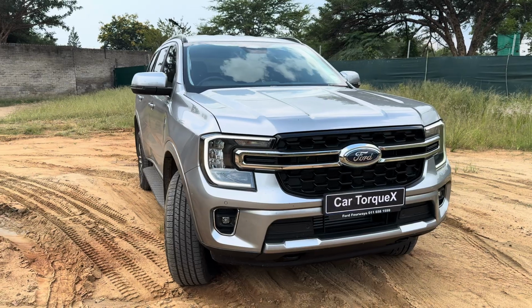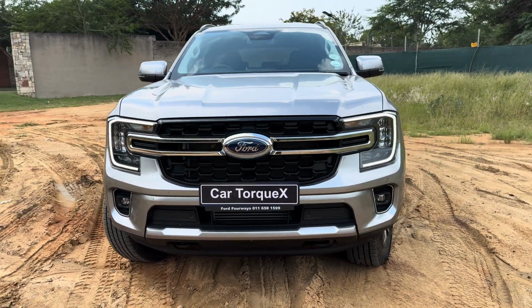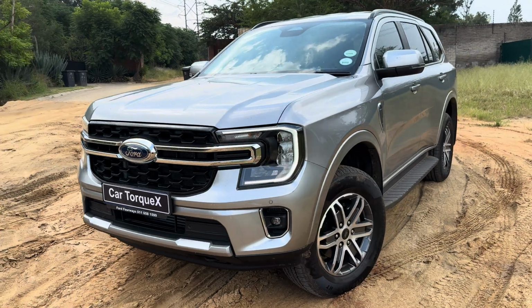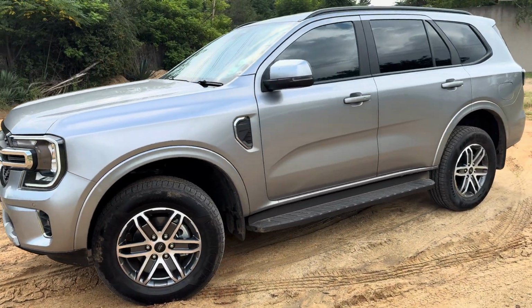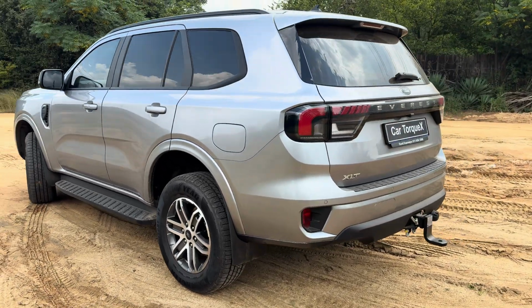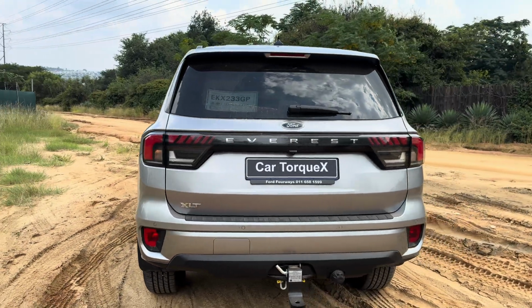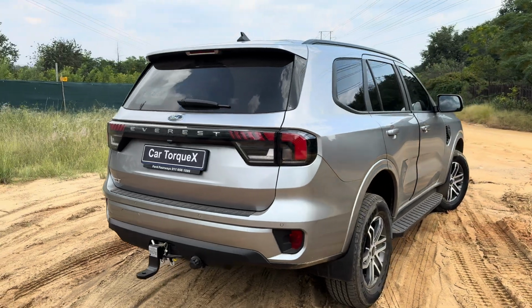As we walk around, immediately we notice that the XLT is finished in this striking aluminium metallic paint color, which absolutely pops in the sun. Unfortunately, Johannesburg weather has been cloudy and raining over the past couple of weeks, and that kind of weather doesn't do justice to this paint at all. It comes with 18-inch alloy wheels as standard and a pretty usable ground clearance of 225mm, irrespective of the trim level that you go for.